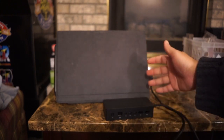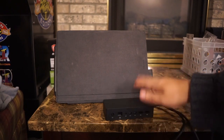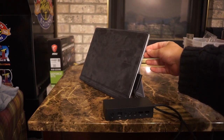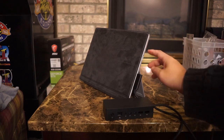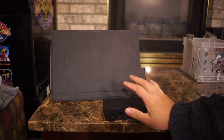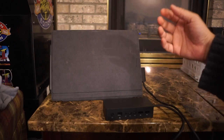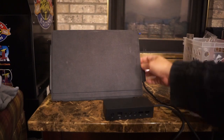So if you need to charge your Surface Pro and you want to get another charger, this will be your secondary charger. Now, because the Pro, at least the Surface Pro 7, comes with a USB-C, you can use that to charge your tablet as well, but you need at least, I want to say, 30 watts to charge it. So not any charger will charge it. You need a certain amount of wattage. So if you have fast charging, it will work on the Pro.